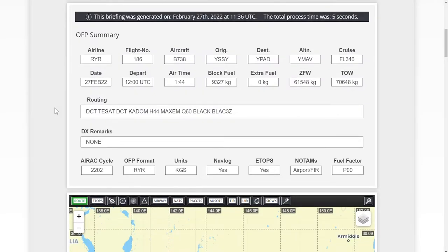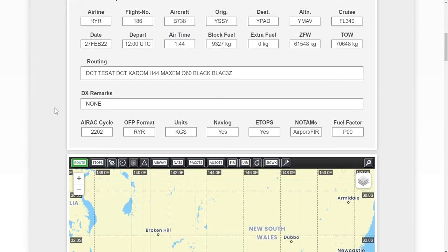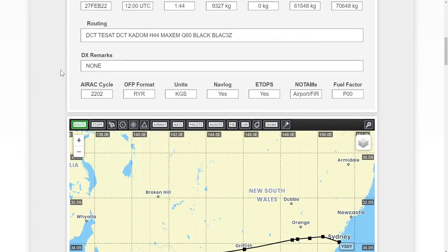All right, here's the summary that it's come up with. There's our aircraft, origin, destination. There's the alternate. We are flying at 34,000 feet. Okay, that's what it's given us. That's what we'll fly. Airtime is 144. Block fuel is 9,327 kilograms. We will be filling up those center tanks, obviously, with this.